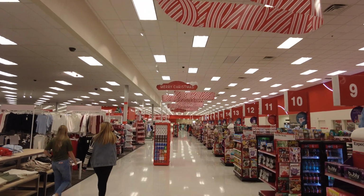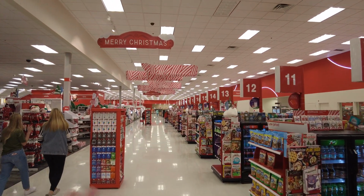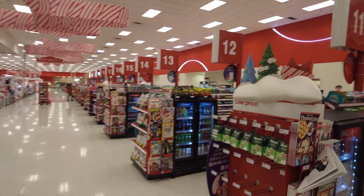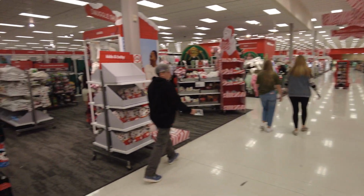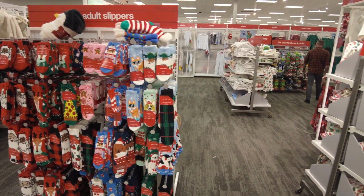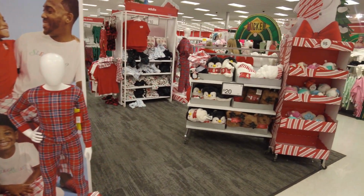So we're getting ready to exit the Target store now. You can see they also have these various, as you're walking through the store, Merry Christmas signs. Each end cap has like the snow on it. They do have some Christmas themed socks and various pajama related things for the holiday season.